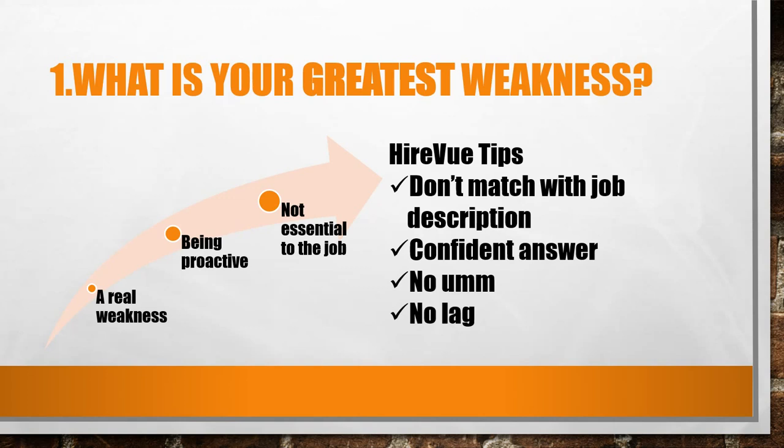So the first tip is don't match with the job description. If you say a weakness that is something that is listed in the job description as something that is important, there is a really good clue for HireVue to pick up on and go, this isn't what we're looking for. The person's just said that their weakness is something that our client has said they want as a strength. So definitely avoid that. You're always wanting to give confident answers because confident answers show that you're prepared and that you're not struggling to think of a weakness.